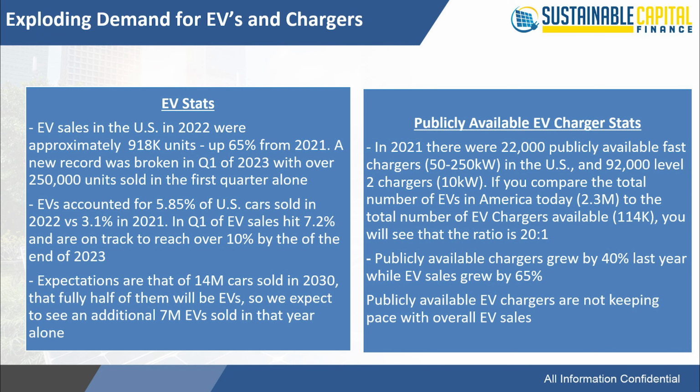If you were to compare the total number of EVs on the road today, 2.3 million, versus the total number of publicly accessible chargers available, you'll see the ratio is more than 20 to 1, and that is just a massive disparity.